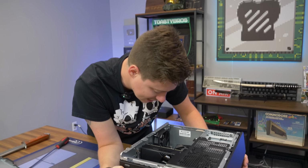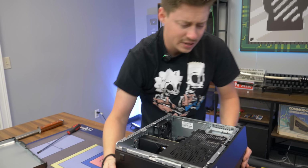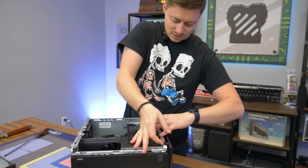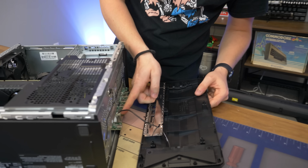But yeah, I'm not seeing anything that looks super promising for RGB. The only thing I could think of is maybe there's an LED strip right here that's just green. Maybe there's a way to get into that. And just for fun, I'm gonna take this off. I'd feel bad saying there's no way to upgrade it. It looks pretty. So that's plugged into that.